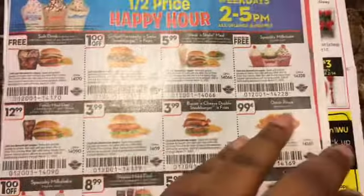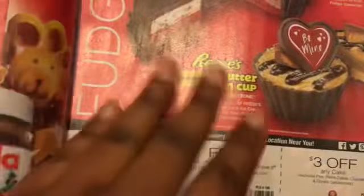On the top is Steak and Shake. My cousin loves Steak and Shake. She lives for these coupons, so I'm gonna save one. Ain't no Steak and Shake close to me, but I'm gonna save them just because I might run up on one. All right, let's see what we got here.